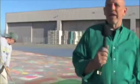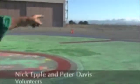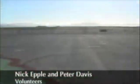Weeks ago, from the beginning of the project, a surveyor came out and laid out where you see these cones. Pan to the cone. See the cones? So there's one of those at each end of a 300-foot long marking. Okay? So from each one of those cones is 300 feet. 300 times 300 is 90,000 square feet. So to do that, what we did is we divided that off into 30-foot squares.